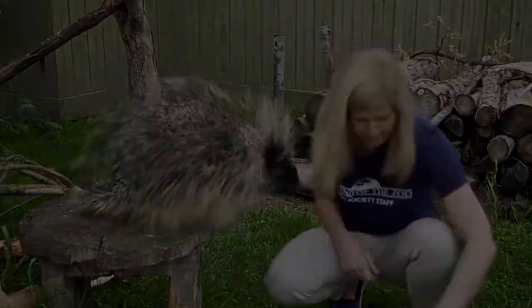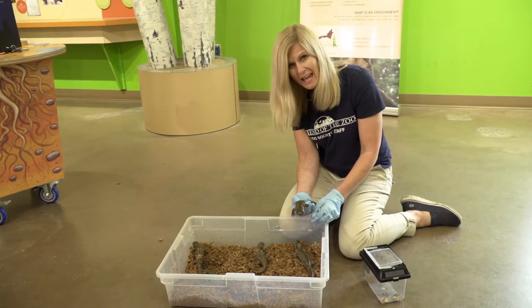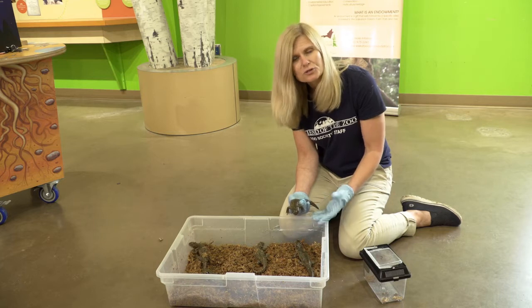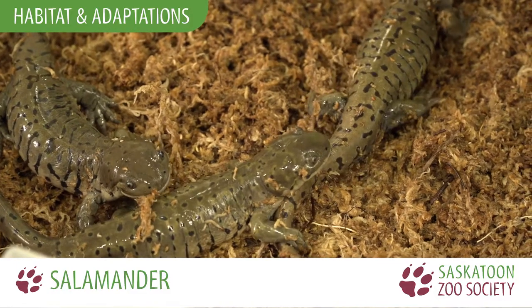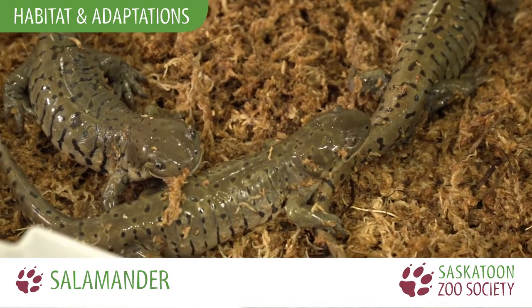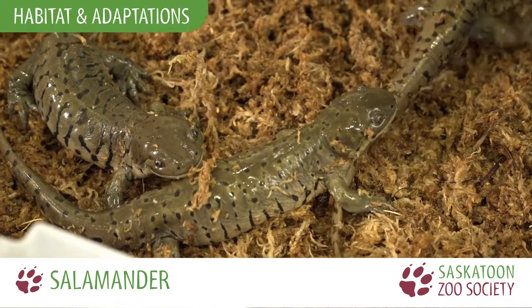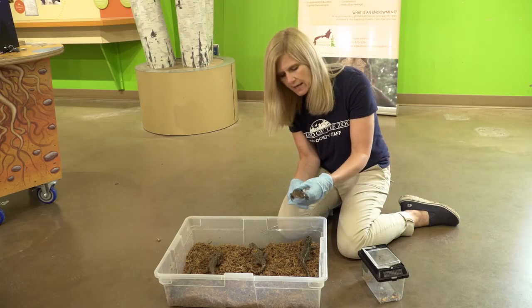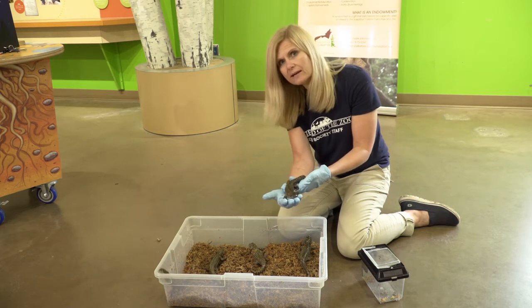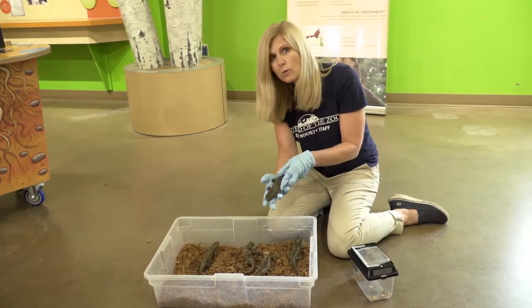Salamanders, like our western tiger salamanders here, have been on planet Earth for almost 350 million years. And over that time, they've developed a lot of adaptations for their survival. One of the neat things is how they will become in their adult form. So like our salamanders here today, they have become air-breathing salamanders with lungs, but they don't always have to be.